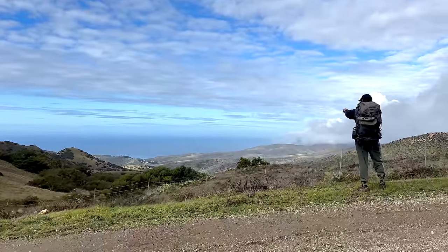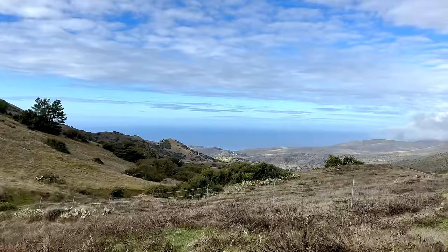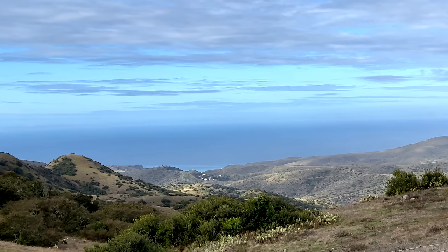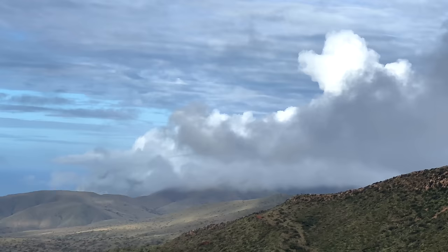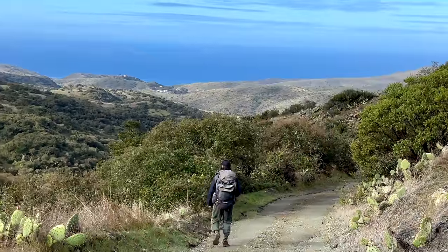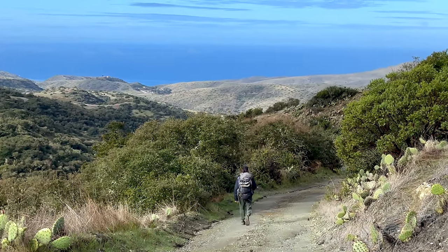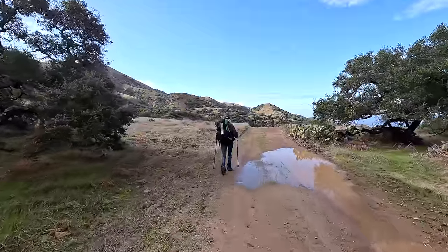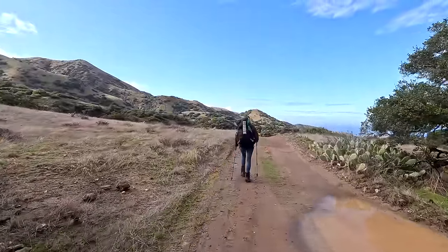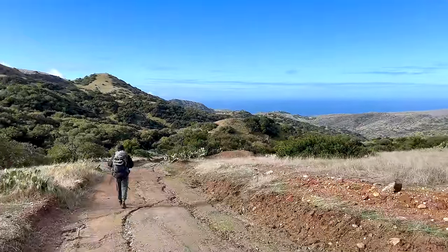Not too far into the start of the day's hike, we saw our first real glimpses of the ocean, which was very exciting. Well, good morning. We have hit the trail, and so far it's turning into a beautiful morning. I'm so thankful that we could see the ocean this morning. We are heading straight down to the beach, Little Harbor. We are on, I think it's called Upper Cottonwood Road. We're just gonna take this road all the way to the beach.